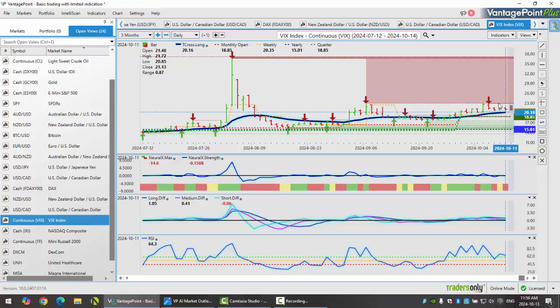But again, the main thing is we do have an MA diff cross to the downside. So if it can get moving, but as you can see, there is absolutely no downward momentum on the VIX at all. So it's very perplexing, but I just wanted to point that out to everybody.